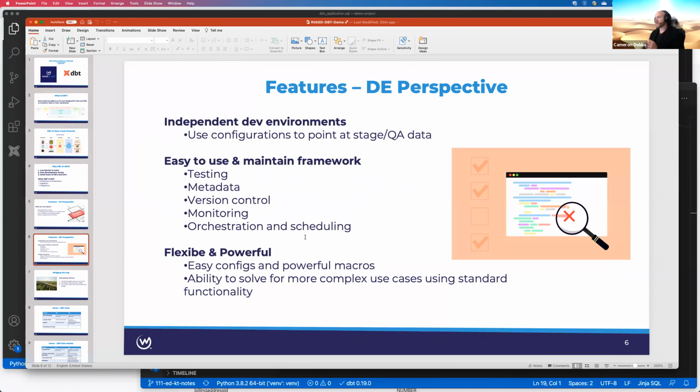All right, so from a features on a data engineering perspective, some of the things that we love about it is independent dev environments. Each one of the developers on my team basically has a full-blown copy of production. When they're running and developing locally, they run the entire project. We're all pointing at the same source data, which is our production landing data, which I'll talk about in a little bit. We're all pointing at the same source data, but we're producing our final models, our end data models, in our own isolated databases within Snowflake.